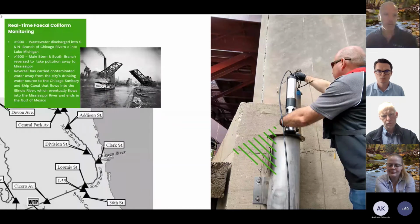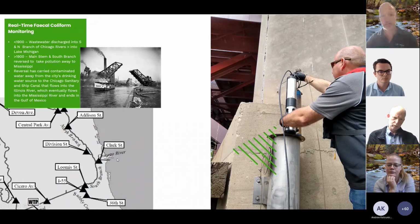Very briefly, Chicago being here, this is Lake Michigan. Originally, over 100 years ago, there was a north branch and a south branch that fed down to the main stem, which was the photograph you saw before, and then it would feed into Lake Michigan. The problem was that the north branch, being heavily polluted, would pollute the drinking source, which is from a treatment works just around about here. And so it's polluting their own backyard.